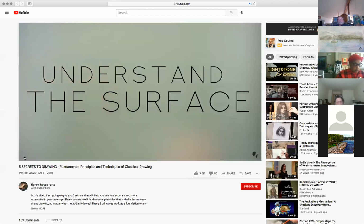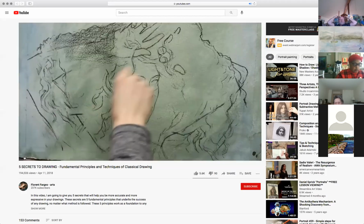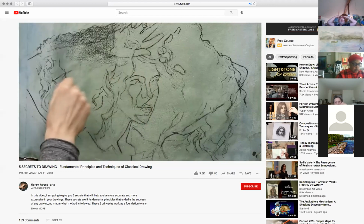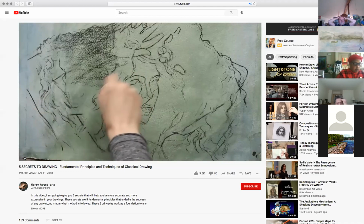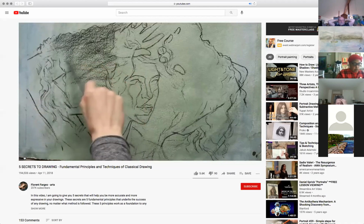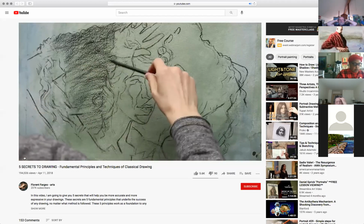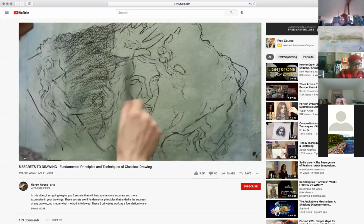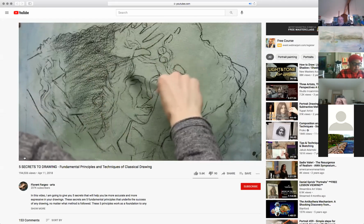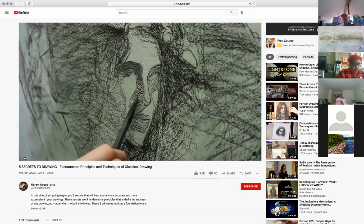Now that we've talked about expressivity and proportion, it's time to talk about values and shading. The secret to representing lights and shadows in a drawing is to understand the surface. I try to avoid blending with my fingers and do everything with my charcoal slowly. The paper I use has a lot of texture, so everything looks very scratchy right now when I press the stick of charcoal. I try to avoid blending with my fingers because I find that the result is very hard to control and can feel very washed out. I prefer to do everything with the charcoal.